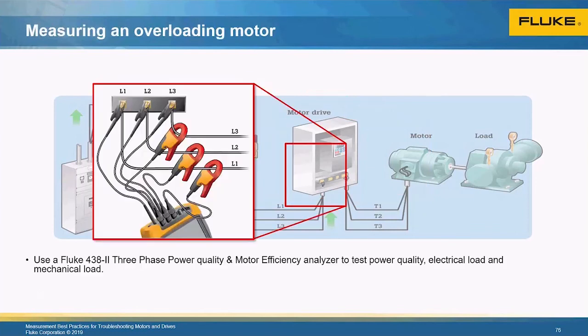Okay. One of the things we came out with at Fluke a couple of years ago is a really interesting tool. It's called a 438-2. This is a three-phase power analyzer, but it's also a motor efficiency analyzer as well. We can do mechanical efficiency as well as electrical efficiency in one. And we do everything off the electrical side of the circuit. We do not have to have a torque or speed sensor connected onto the drivetrain in order to do what we're about to do. We do everything off the electrical side. It's a really interesting tool.